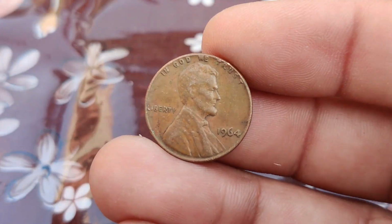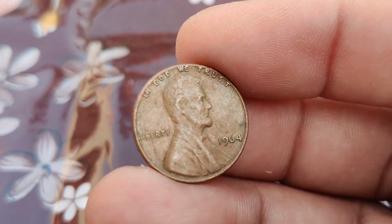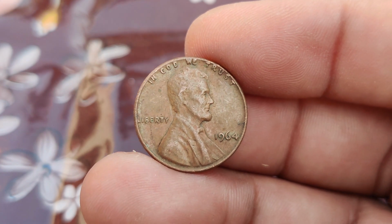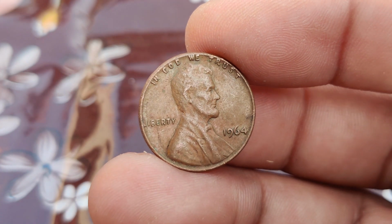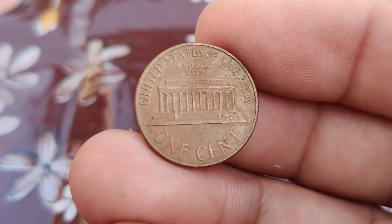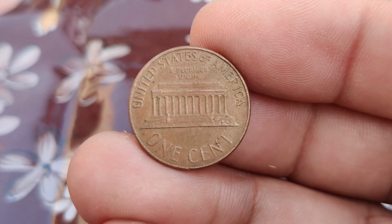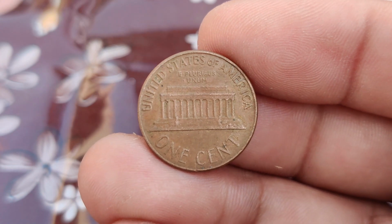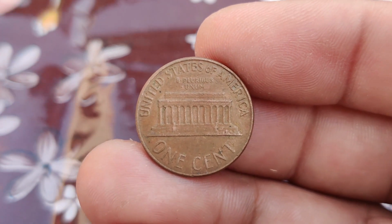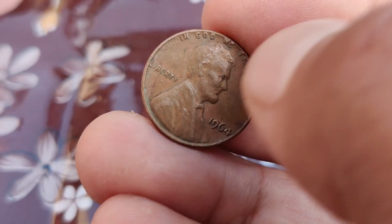Next up, we're diving into the fascinating world of coin collecting, focusing on one intriguing piece, the 1964 Lincoln cent without a mint mark. This coin has sparked curiosity among collectors, especially when it features a black shade or silver wave-like appearance. So, could this coin in fine condition hold a big value in today's collector market? Let's find out. Before we get into its potential value, let's break down the details of this coin.